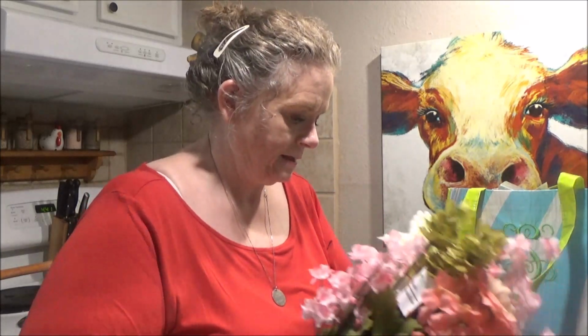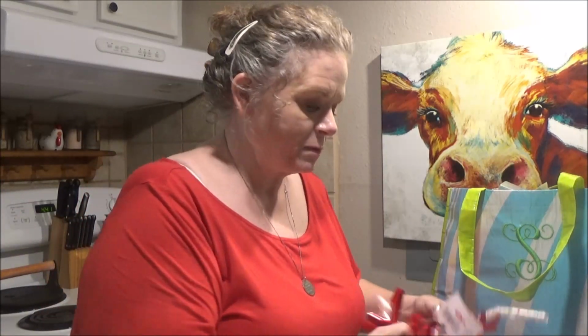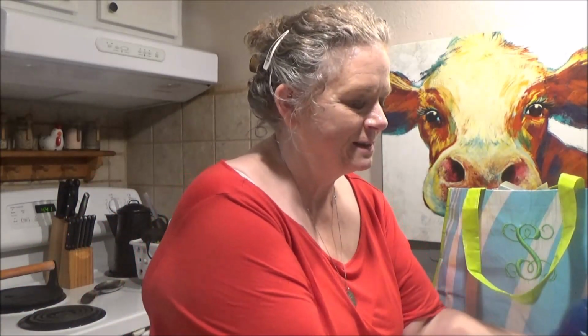So that's it. Just lots more florals. So I'm just going to put these to the side. Y'all don't need to see all that. Okay, and then I picked up some ribbons, red birthday party ribbons. I tie these on the antenna of my car so that I can find it in the parking lot and I don't have to wander around lost.